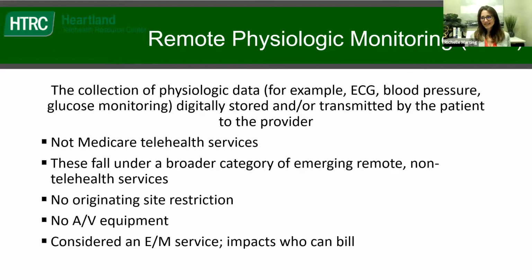That means we can do it in metropolitan areas. We can provide this to patients in their home and any other setting. So that's a real plus. These are categorized under the care management category of services for Medicare. And I'll talk about what that means in just a little bit. There's no originating site restrictions, no audiovisual equipment.